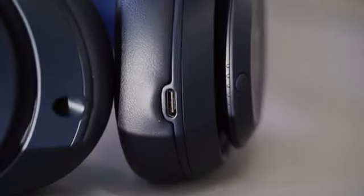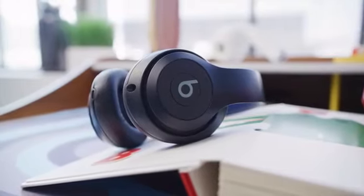Okay, these headphones actually had the chance to be the best Apple headphones ever made by a mile. They'd basically be like AirPods Max, but lighter weight, actually folding, with a better case, with USB-C, and a longer battery life, and cheaper. So, yeah, of course there's a catch.